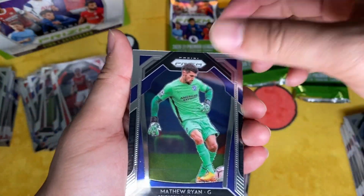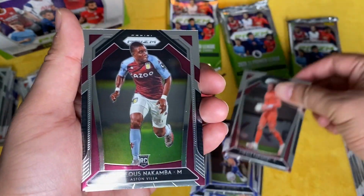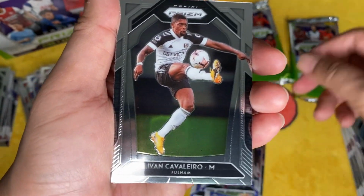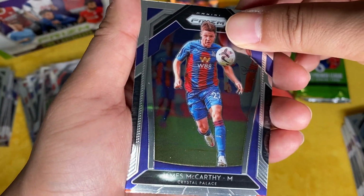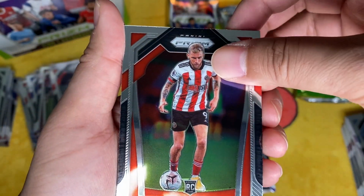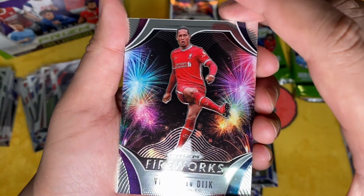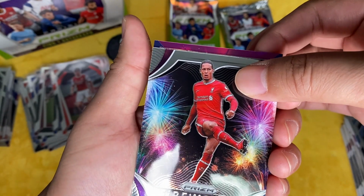Lucas Digne for Everton, Matthew Ryan, Soyuncu, Lucas Fabianski, Marvelous Makamba, Aston Villa, Keelan Wilson, Ian Caliberu, Fulham Leeds, James McCarthy, Oliver McBurney, Sheffield United, Suzuki. Dave Stephens. Okay, what do we have? We have a fireworks. Oh, nice. Virgil van Dijk. Is it numbered? Oh, no. Okay, our hit behind is a pink. And it looks like a pink.